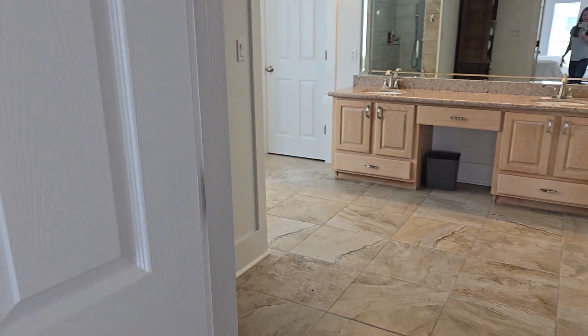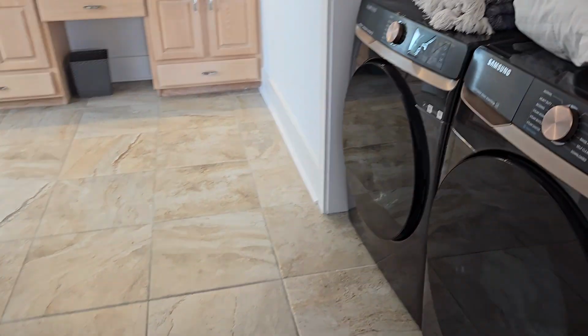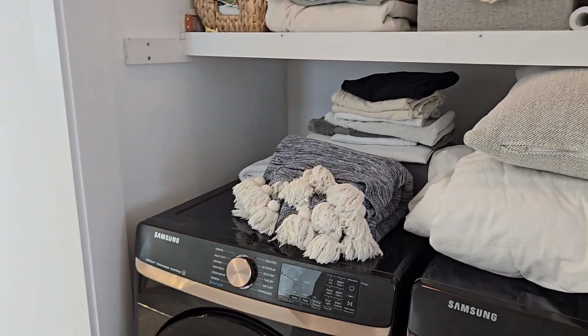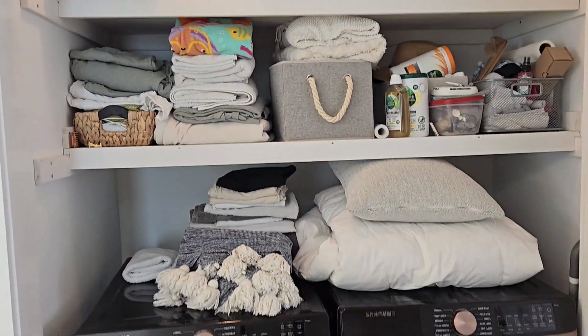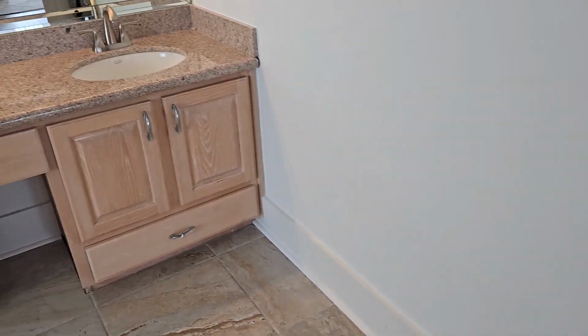Okay, we'll go through so you can see the primary bathroom. So we do move to tiled floors in here. I love the tile, the color change. You are actually going to have your laundry in the primary bathroom. So that is important to note.